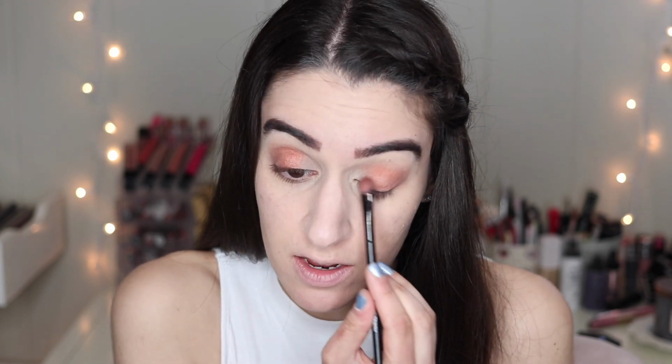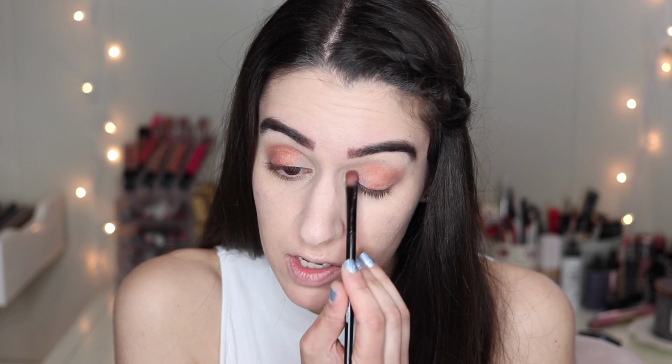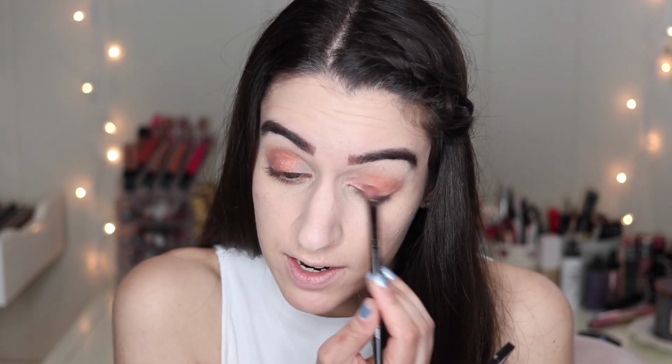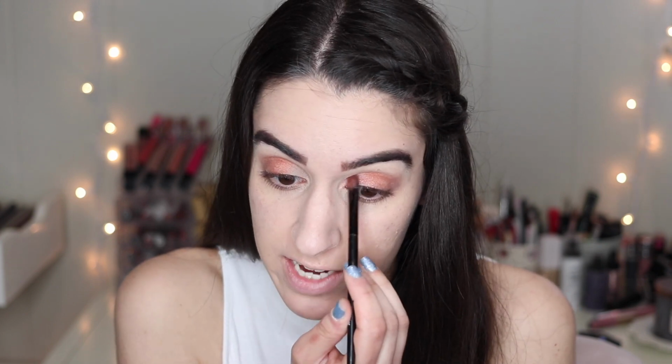I'm just gonna flip my brush around and I'm gonna take the eyelid shade right here. It's a really gorgeous shade. It's very multi-dimensional. I'm excited to see how this is on the lid. Just gonna pop that right on the first third right here. Oh, that is definitely pretty, and I like how all these eyeshadows look together.